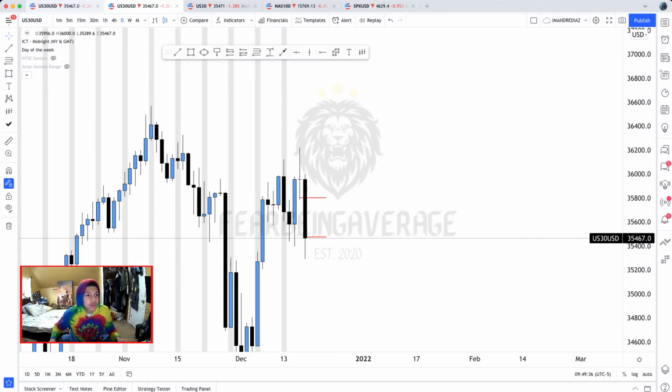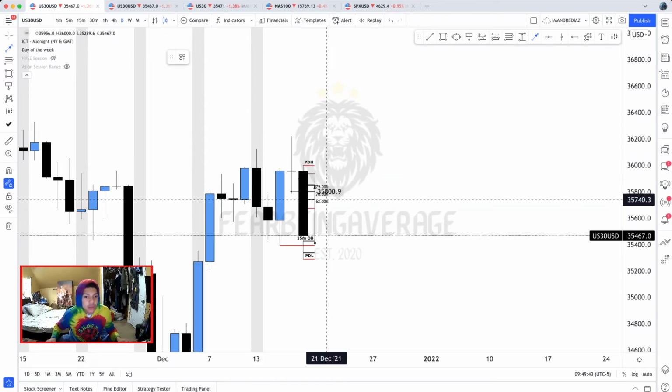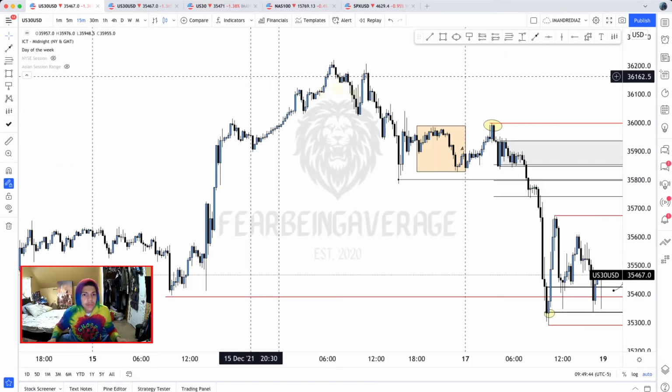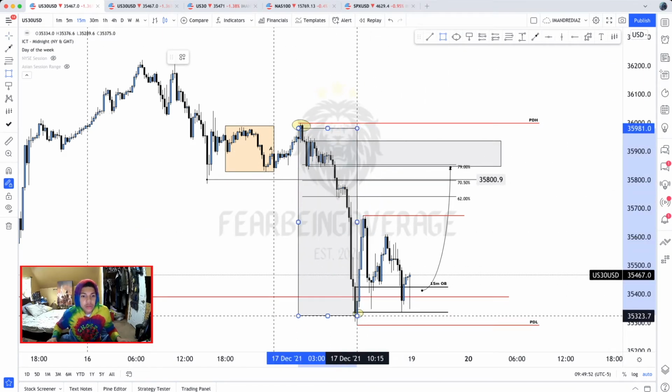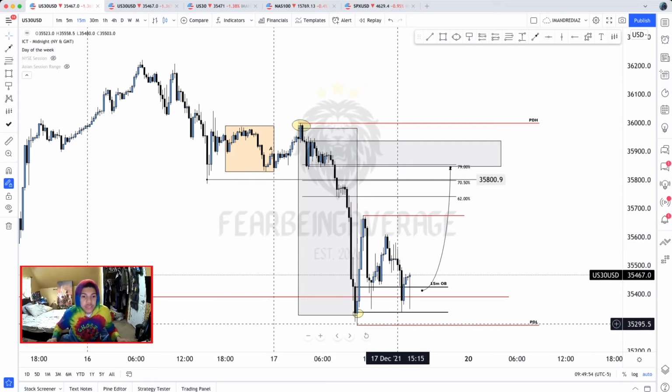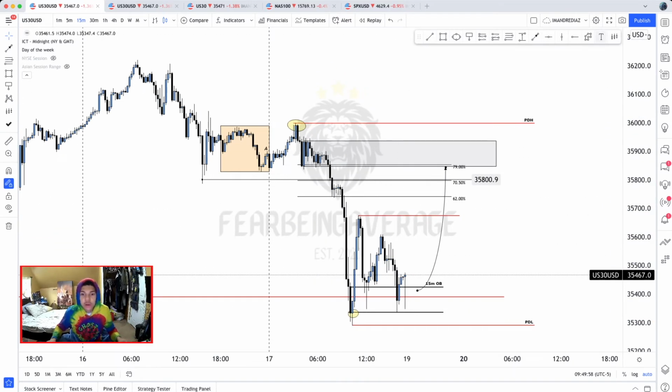Now when we come to the lower time frames, that imbalance is going to be filled, and that's 35,800 right here. So all of this right here is the imbalance. That's wrong. All of this is the imbalance. That's what we want to see potentially get filled to then see price continue going lower into the week.